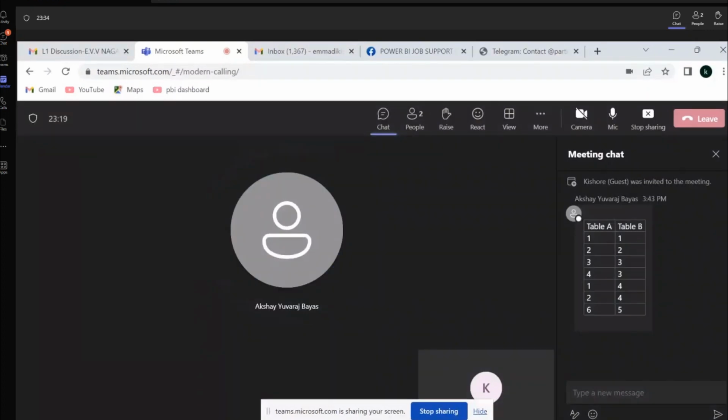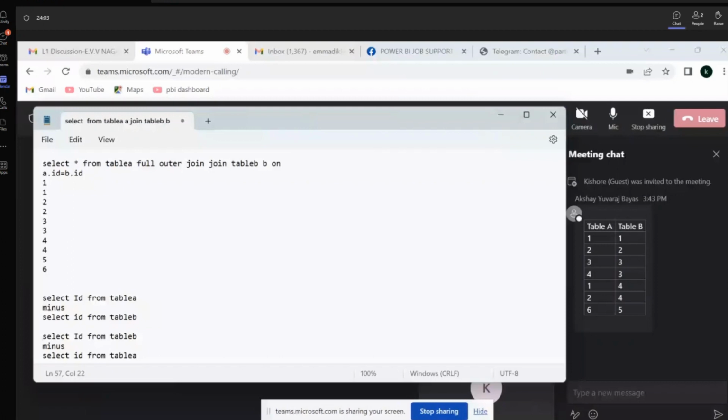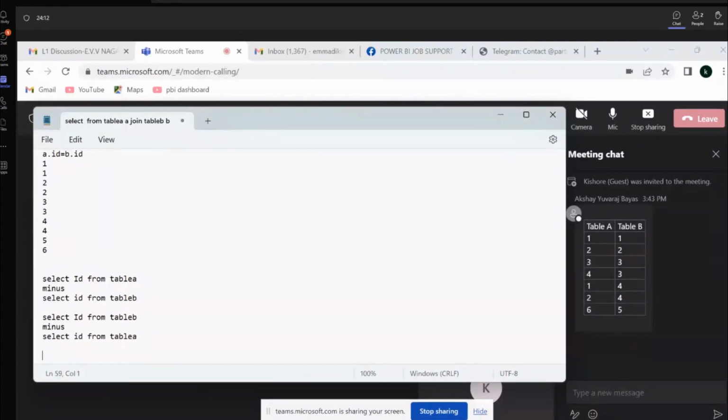Have you worked on a window function? No. Okay. So if I say you have to only retrieve the odd records, like a record having the odd serial number, will you be able to write a query? Odd. I'm not getting it, sorry. You have to only retrieve the odd number of records, like those that are not multiples of two.